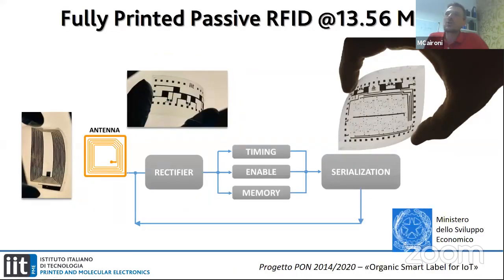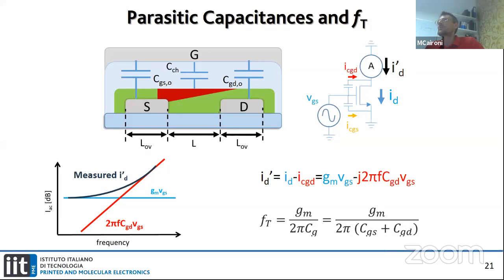Obviously, you can use what I showed you so far to basically build with fully printed techniques some passive RFIDs. You can use an 8-bit shift register for the serialization of bits. You can have a rectifier, printed antennas, and so on. Okay, so coming back to frequency of transition and to go to the conclusion of my talk, one issue that we faced in the lab was when we were using basically DC or quasi-static techniques to characterize frequency of transition. This is okay, and you can try to measure parasitic currents and channel currents in AC up to a few megahertz.